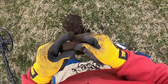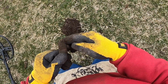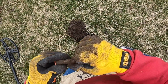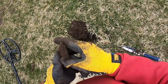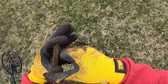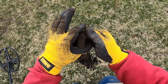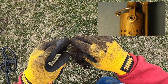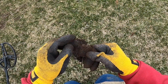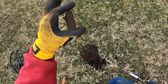This looks interesting. Oh, it's an old lighter, I think. Maybe. Yeah, I think it's an old lighter. I don't know. It sure looks like it. I'll have to carefully clean it up when I get home. I don't want to mess it up too bad, but it sure looks neat.